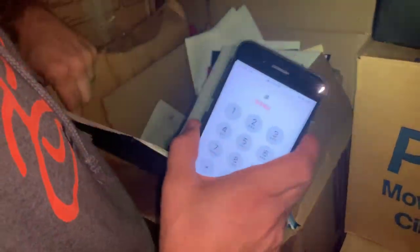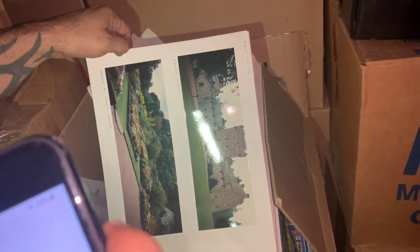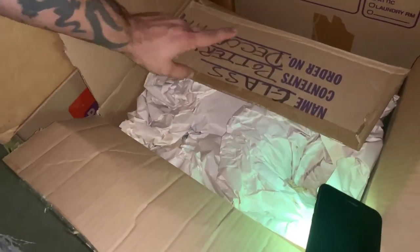Oh, look, pictures. Photo books. Oh, those are pretty cool, though. That's a castle. 1992. This one says glass pottery decorative. So, hey, I'm kind of excited about that because that means it's not just old media.